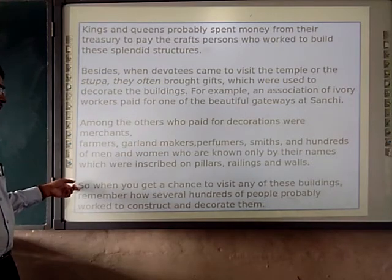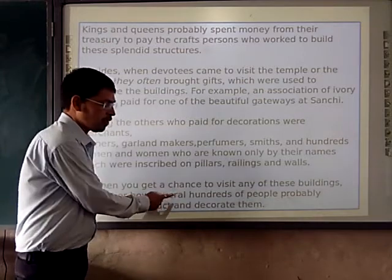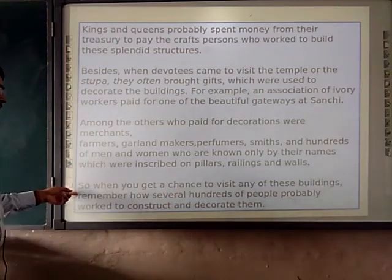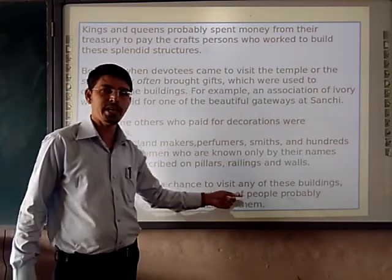So when you get a chance to visit any of these places, children, please make a note of this. Remember how several hundreds of people probably worked to construct and decorate them.